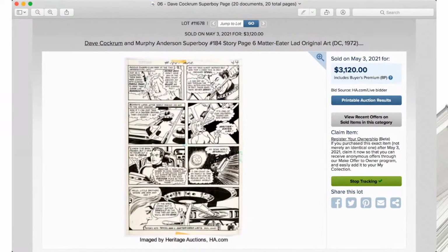Next up, we have this Dave Cockrum and Murphy Anderson Superboy page from Superboy 184. Story page 6. Hammer price on this was $3,120. Interesting 9 panel layout, not 7 panel layout on this page. Cool space work. I like the inks. I mean, I'm a big fan of Murphy Anderson's inks. I thought this was an interesting combination here on Superboy. Bronze Age page right here. So that one closed for $3,120, including the buyer's premium.